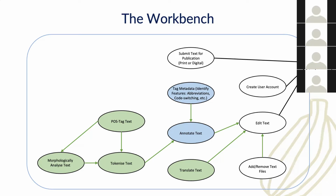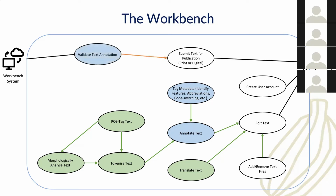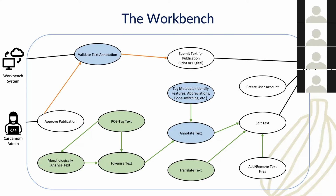At this point, the system itself will kick in. It will validate any annotation that's been done to the text, and if there's any outstanding errors, or perhaps a word has been annotated incorrectly or in an unusual way, this will be flagged to the user. The user can then decide to send it on anyway. And of course, if it passes validation, it'll just automatically be sent on, at which point a Cardamom administrator will be able to approve the publication and it can be immediately put online. So that's the online process.